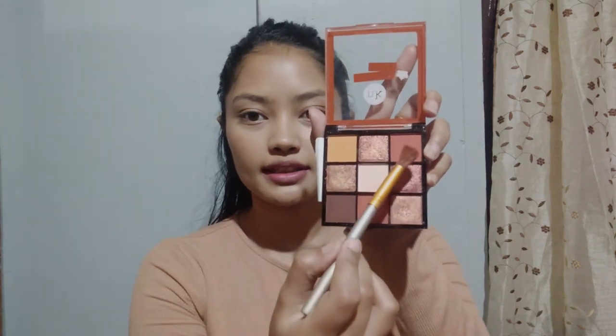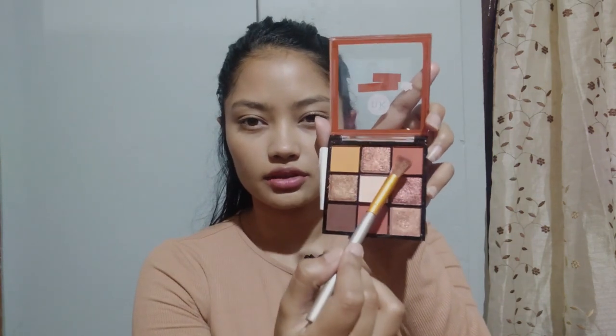The next thing I'm gonna do is my eyes right now. I'm gonna use this palette, Autumn Spice, and the first shade I'm gonna use is, I'm gonna mix this and this, guys, a little bit of this light brown with the yellow so that I'll get that orange look. And I'm using this, I don't know what this is.